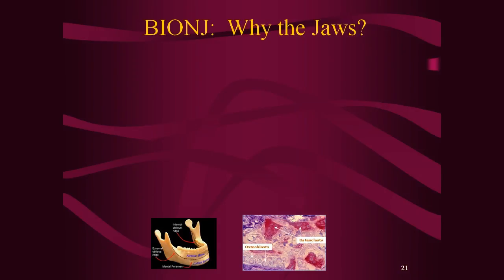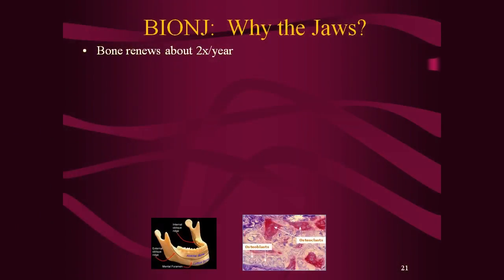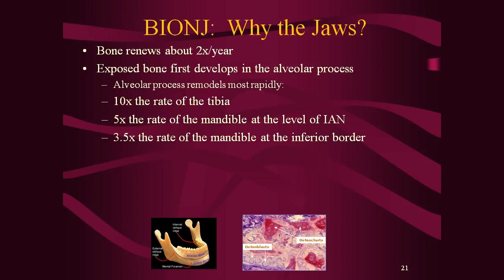So why do we get it in the jaws versus a long bone, like a femur or something like that? Well, it can, I suppose, happen anywhere, but where the dental community is going to see this is because our bone in the jaws will renew about twice a year. The alveolar bone will renew itself. The exposed bone first develops in the alveolar process because this is the area that has that high level of turnover. So you have a lot of osteoclasts and a lot of osteoblasts and a lot of turnover in that area. And the reason is we're always chewing, we're always functioning, we're always talking, we're always putting functional forces on the teeth around that alveolar process. So we have a very high turnover rate in that region.